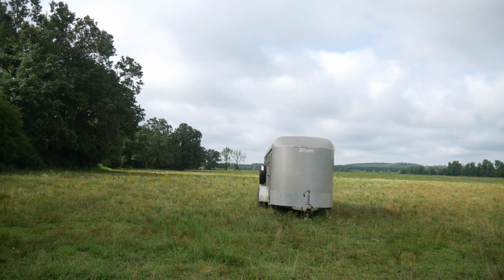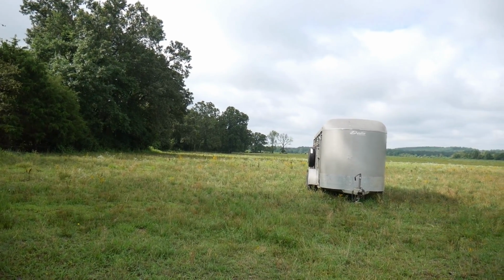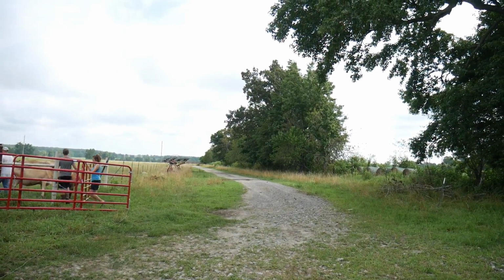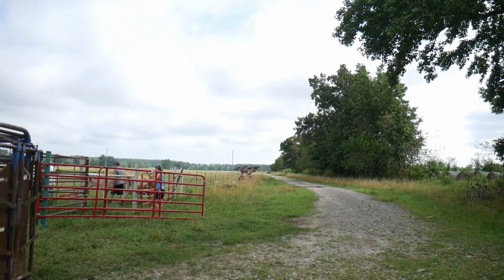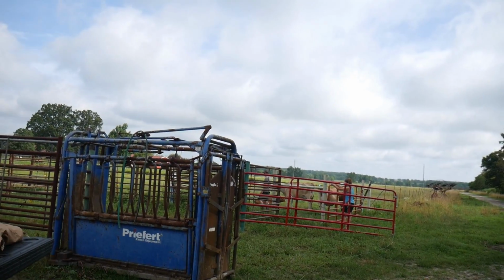I don't know if y'all can see them. The cows are way back there. We've got some feed. We're going to try to call them up here. And I'm going to spin you around. I'm going to try to call them into this farm road. There's gates down at the end. And then divert them back down here and into the corral.